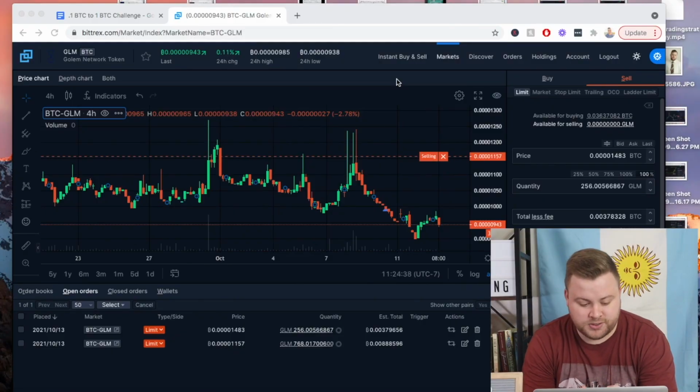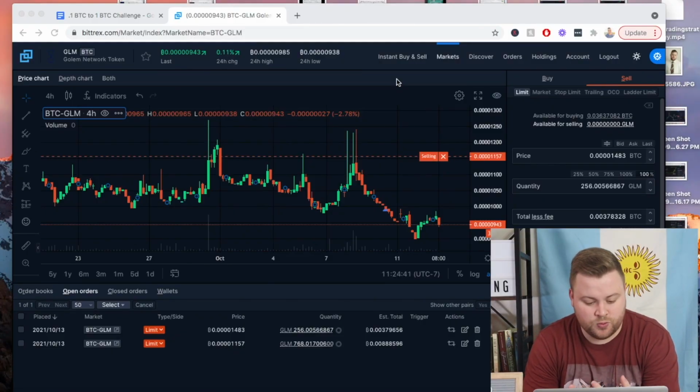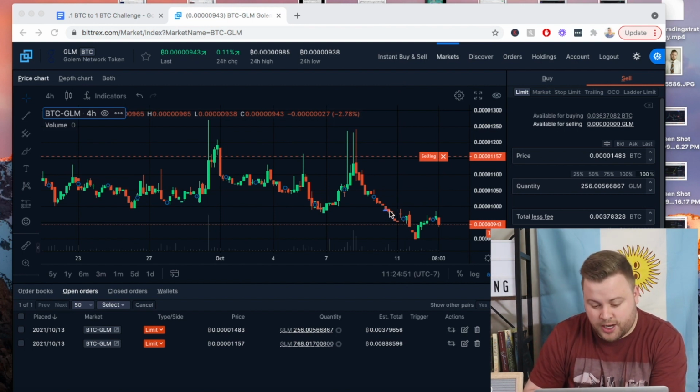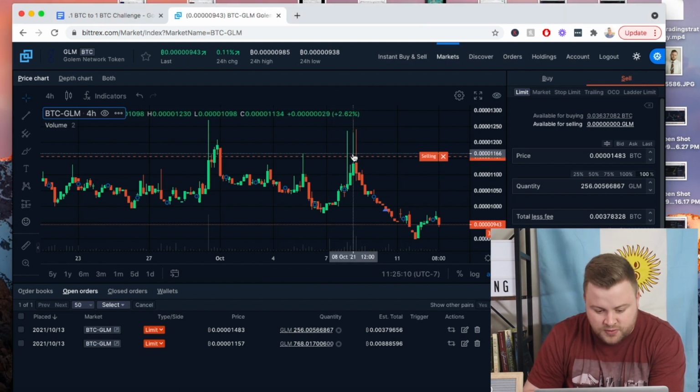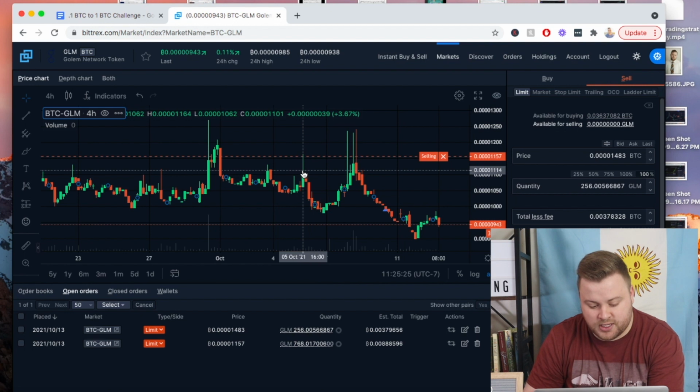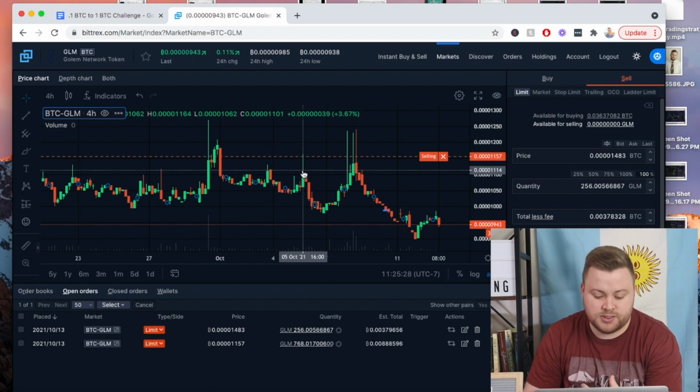Okay, so we're on my Bittrex right here, and the cool thing about Bittrex is you can see where you have sells at, and you can also see where your buys were hit. So you can see this little blue triangle right here, that's where my buy was hit, and then I have a sell order right here based off of these wicks. This is on the 4-hourly chart, so there's these wicks that go all the way up to 1240 satoshis, 1230, 1236. This one went up to 1164 and 1270. So based off of that, I wanted to put it at the lowest point, which is 1160. So I have my sell at 1157 satoshis, so a little bit below that.